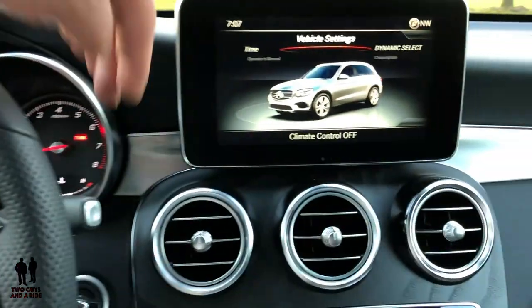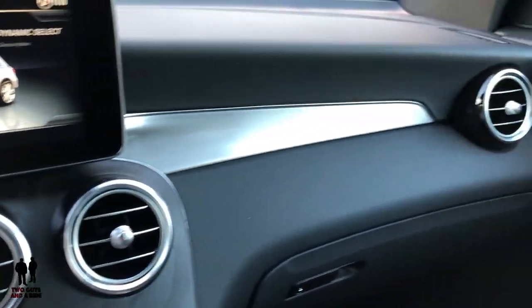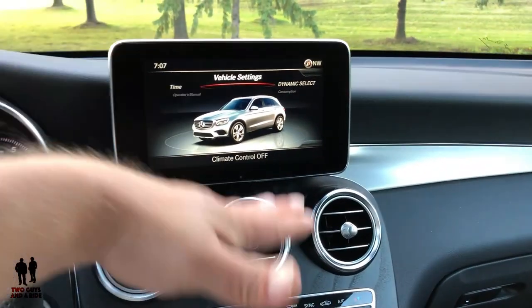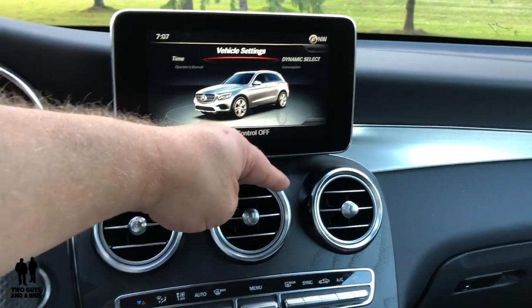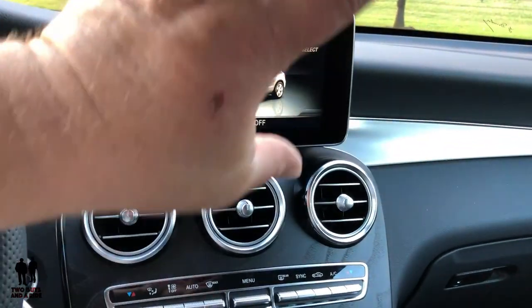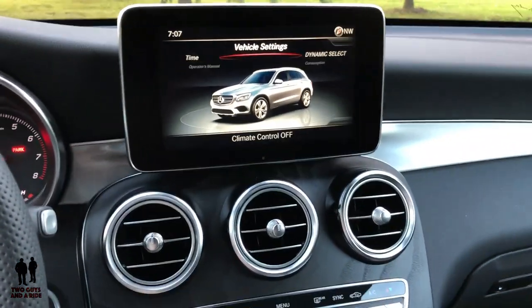Okay, I do happen to like this chrome strip that goes behind here. I'm not a super big fan of these screens that kind of just stick there. I really wish they would have pushed the air vents down a little bit, tilted a little bit, and raised the dashboard a hair. And I think they could have fit that 8.4 inch screen right in there.